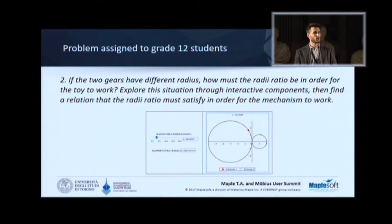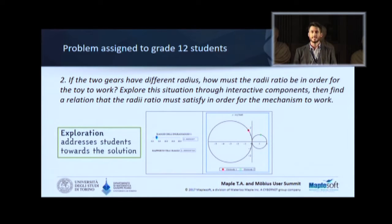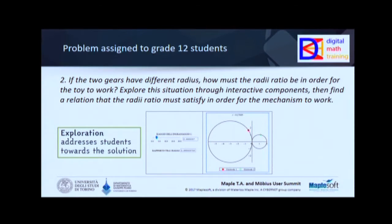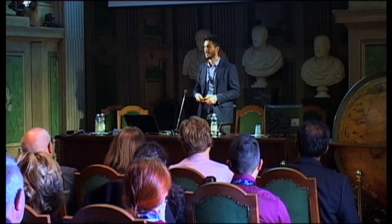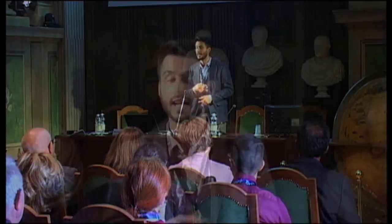This was one of the solutions they gave, made by interactive components. Students at the beginning of this project were maybe not able to use Maple. Maybe it was the first time. In a few months, they learned how to solve a problem within Maple and reached this kind of complexity. They were able to explore the situation, and this exploration directs them towards the solution. However, this was only an exploration. Mathematics, algebra, and algorithms are needed in order to generalize and find the correct solution.